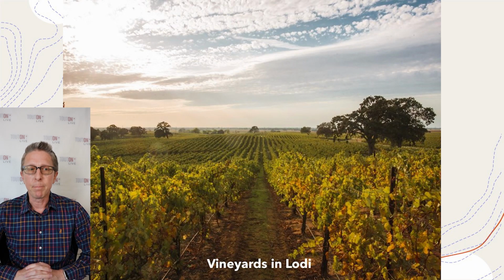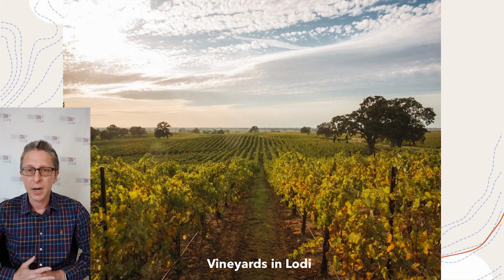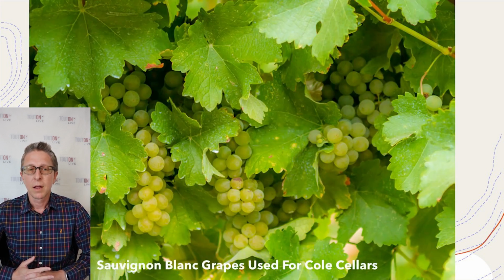Here is a picture of some of the vineyards here in Lodi, and a picture of some of the Sauvignon Blanc grapes on the vine that were used for the production of Cellars Sauvignon Blanc.